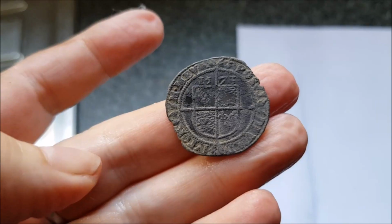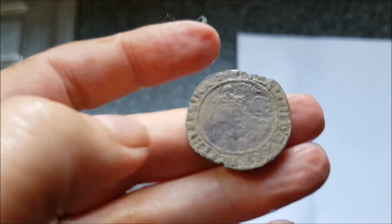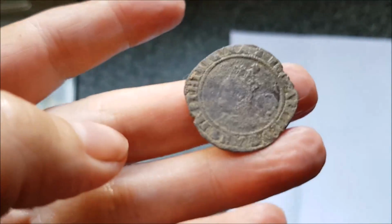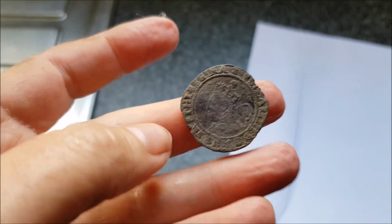I'll give it a bit of a wash then, and a bit of a rub with bicarbonate of soda. Not really made much difference. But I don't want to rub this because I definitely don't want to rub it. It's got a nice crown there. Her face is rubbed off a bit. But it's a bit of an interesting fact for you. They didn't really like Elizabeth I, so they used to rub her face off.